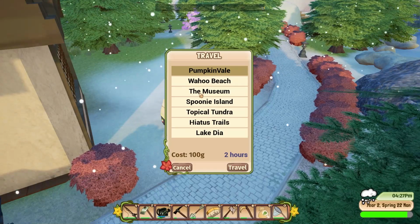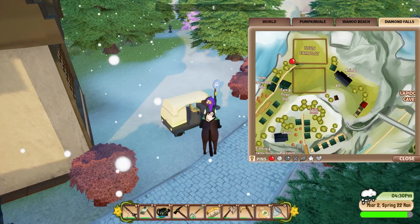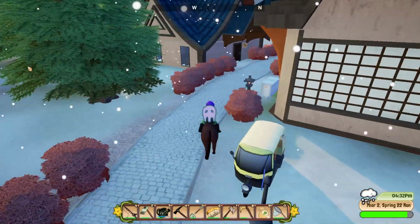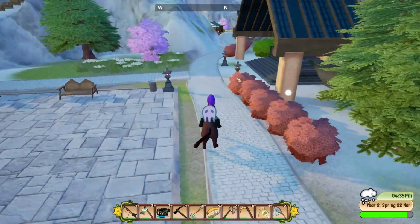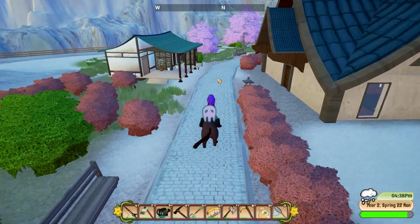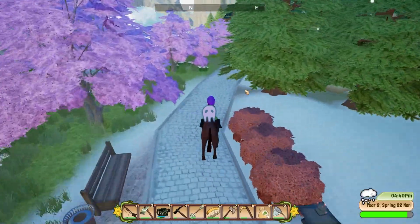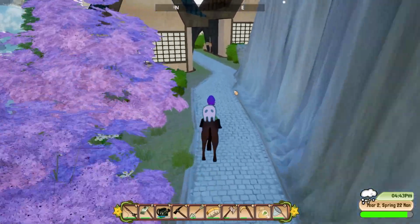In fact, is there a vet up here? Oh, it was right by where we were. Hang on, let's see if we can get to that vet quickly, before they shut, because there's no way we're getting back to the Pumpkin Vale vet. Come on, hurry up. Hurry up, hurry up.